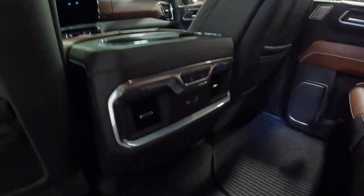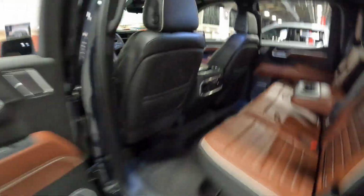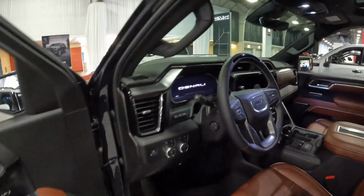USB-C charging ports back there. Heated rear seats, of course, for your passengers as well. Added to the front, don't shoot me, I know this is going to be a sore spot, but this one does have at least the ability right here for the Super Cruise. That's a big thing, of course, on these trucks.